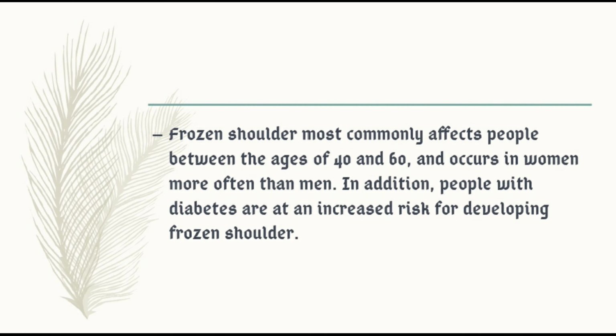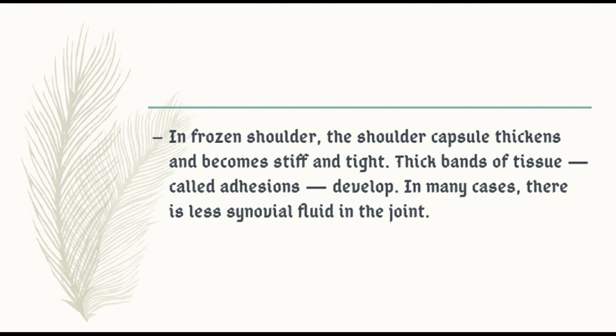It most commonly affects people in the age group of 40 to 60 years, most commonly women, then men. Also, it is commonly seen in patients with diabetes mellitus. It is 5 times more common in patients with cervical disc disease, prolonged immobilization, hyperthyroidism, stroke or myocardial infarction.